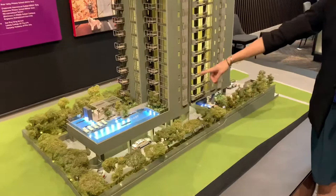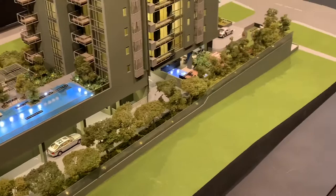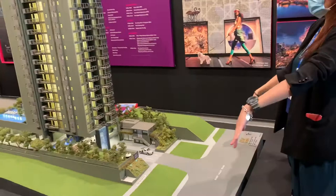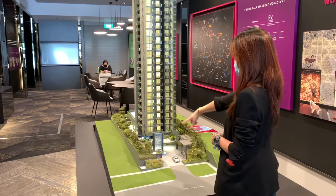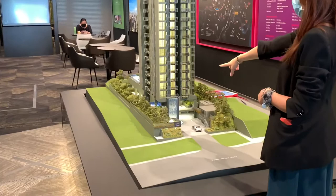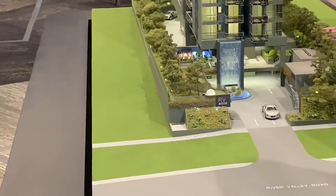We also have facilities on level 2. If you come in and look at this whole main building, where I'm standing is actually River Valley Road itself. This is your south orientation. You can see the entrance facing towards River Valley. We have a very nice setback for the entrance, and a man-made water feature. Then it goes all the way inside towards the north.